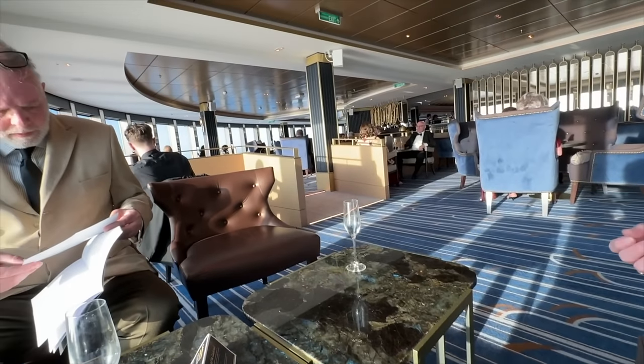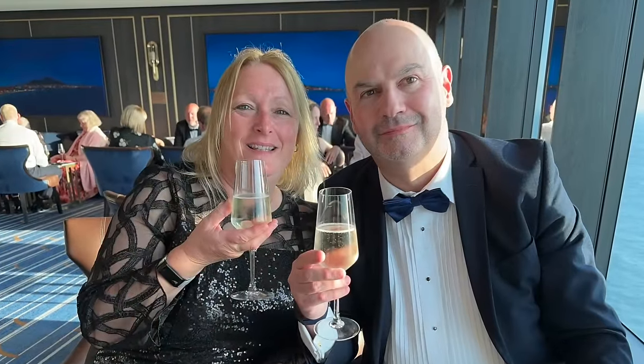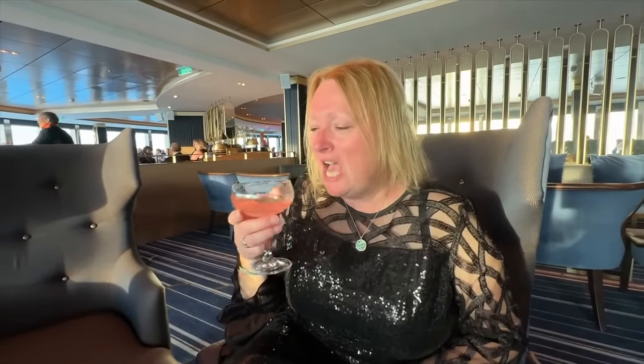After a meal, we headed to the posh Crow's Nest bar and enjoyed some complimentary bubbles before continuing to sample the cocktail menu. And it was time for another cocktail review. And with tonight's cocktail review is Nessie. What have you got, Nessie?